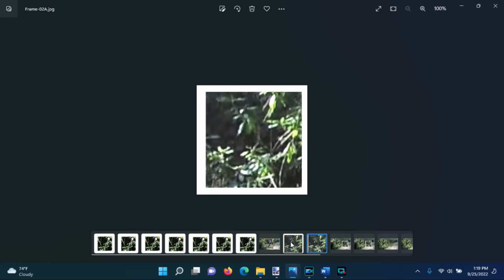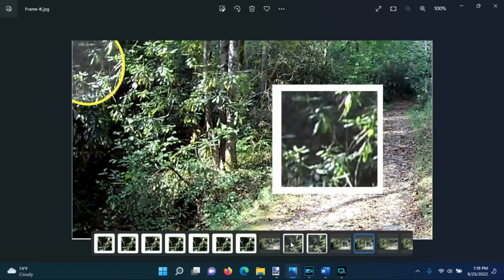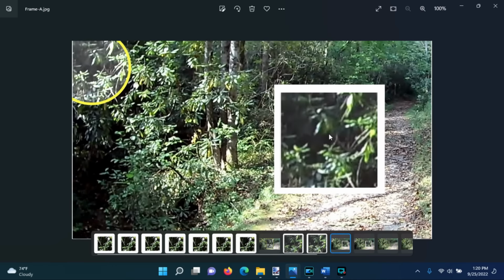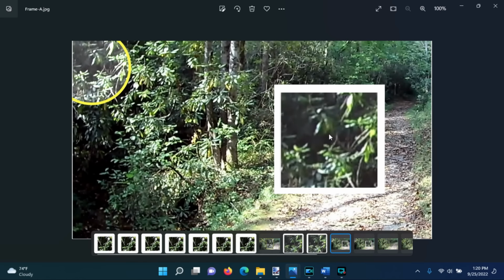So 4K helps, especially when you're dealing with these guys in thick foliage. In the 1080p, this would all have been a bunch of blurry blobs. There's another one; I've got him circled up here and he's in the square down here. Like I said, the 4K right there would have never captured that in 1080p.